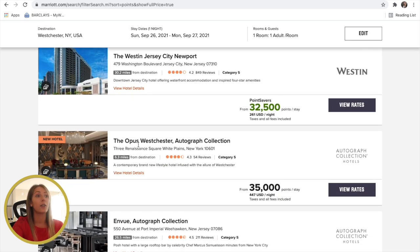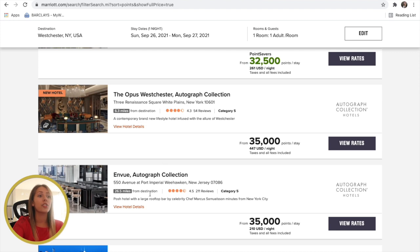And here we are. The Opus Westchester Autograph Collection. Underneath it is another autograph collection hotel. Now, let's just say I didn't do my party yet and I didn't choose Opus, okay? Now I'm sitting here looking at this screen. I see two hotels, both 35,000 points a night, both autograph collection, okay? One is in New Jersey though, but that's fine. It doesn't look too far.